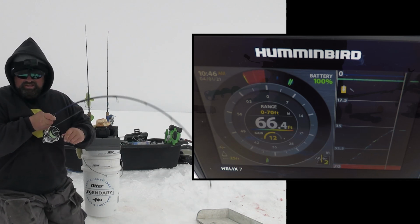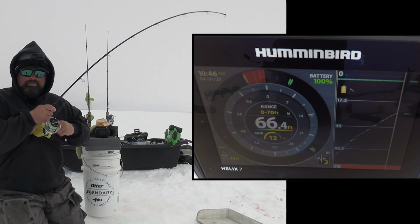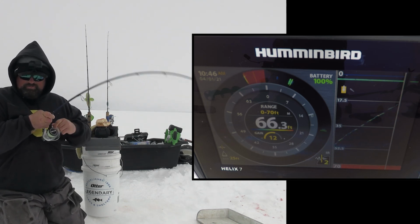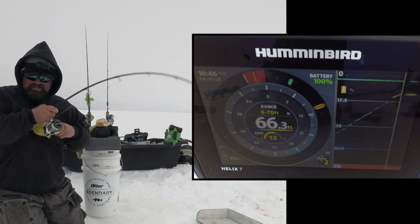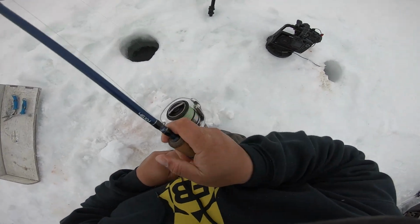Some Lakers, you want them to chase. Ones that don't want to chase, take them down, pound that sand. Just on a giant, kind of a sand mud flat type of thing. Yeah, wow, very cool.